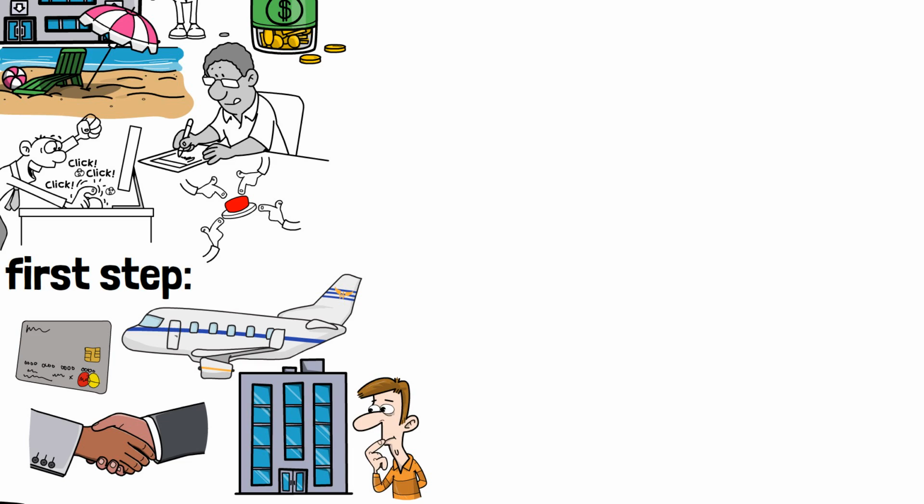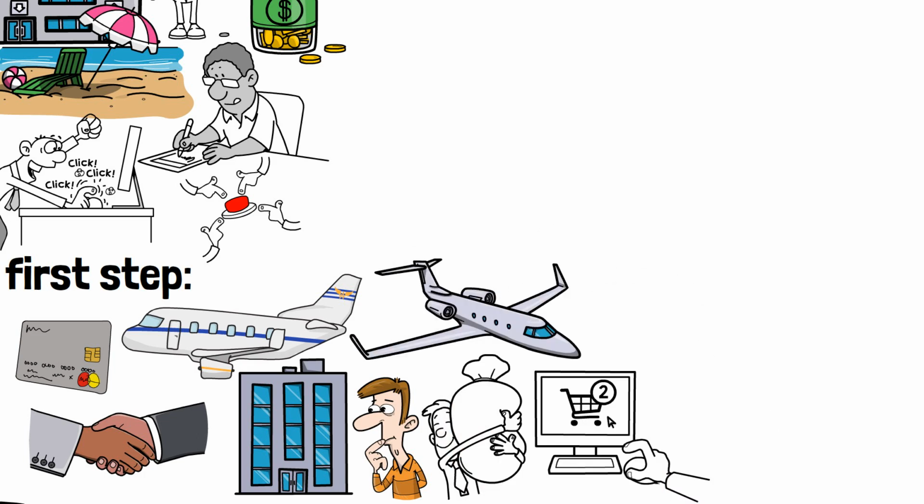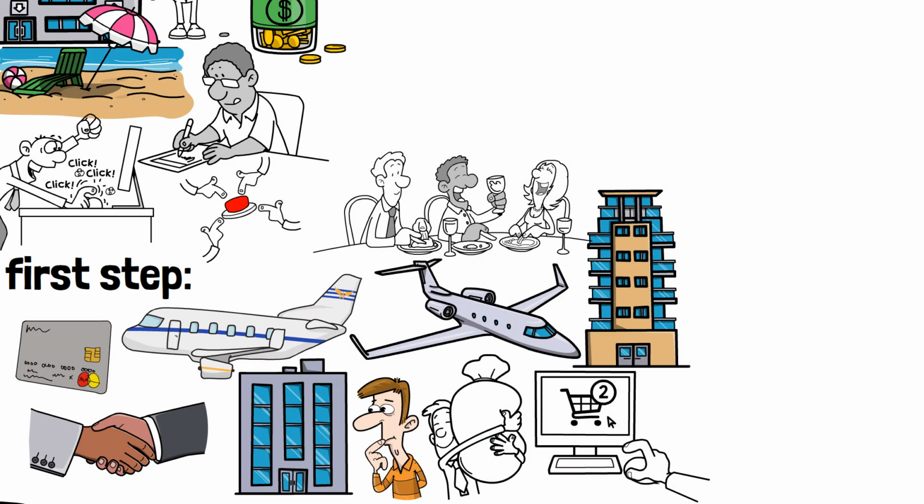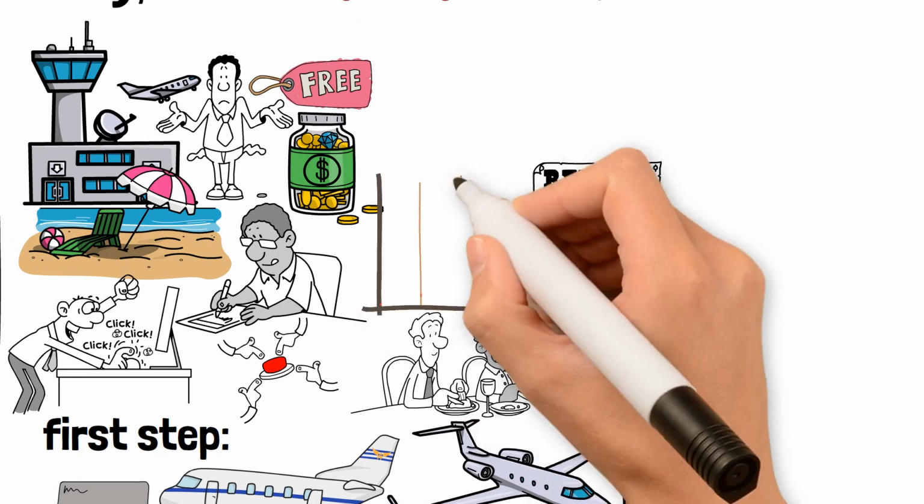Once you have a travel rewards credit card, it's important to use it strategically to earn as many rewards as possible. Many cards offer bonus rewards for certain types of purchases, such as flights, hotels, or dining. By using your card for these purchases, you can earn more rewards and maximize your benefits.